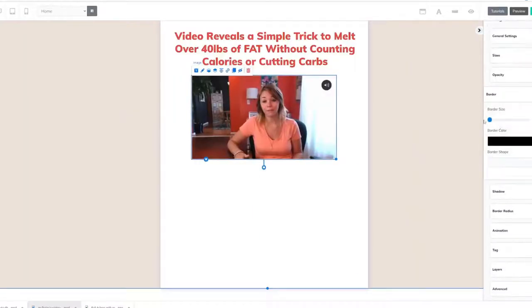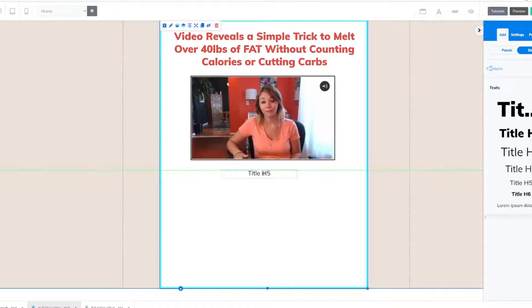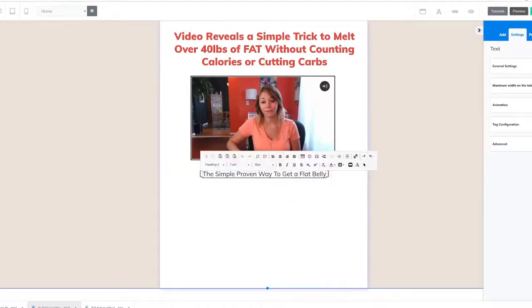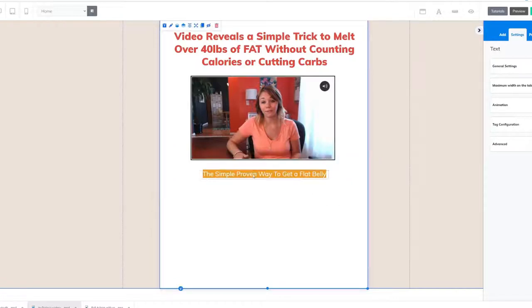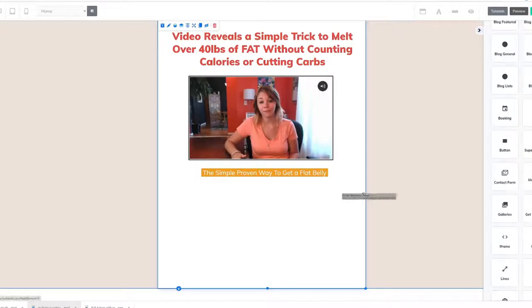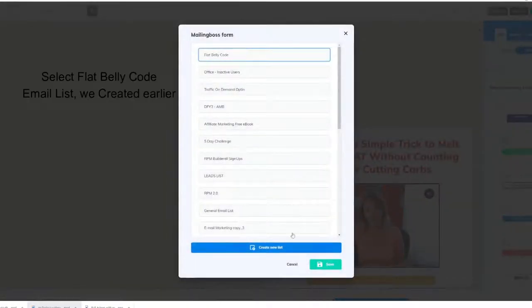To add more design, I added border to the picture. I'm adding another text before I input the opt-in form, to convince the viewer to click on the opt-in. Now I will add an email marketing form or opt-in in this page, by going to the panel and then elements, and then choosing email marketing form. So I choose this email marketing format. This form is where our prospects will fill out their email, and be taken to the affiliate offer.